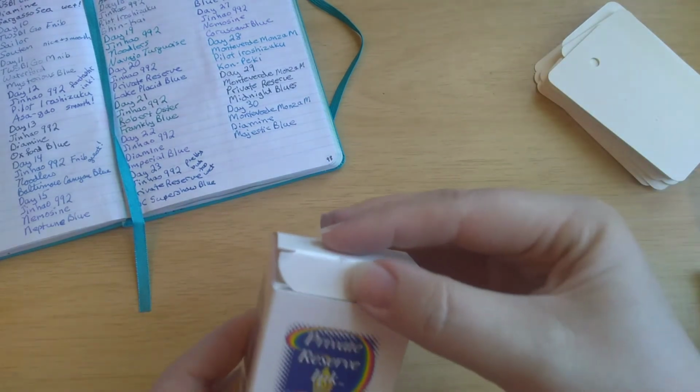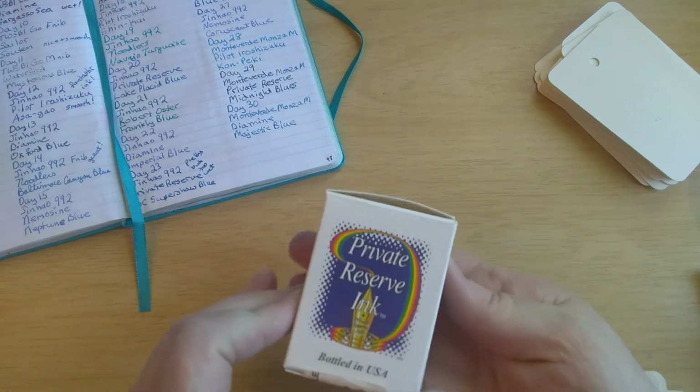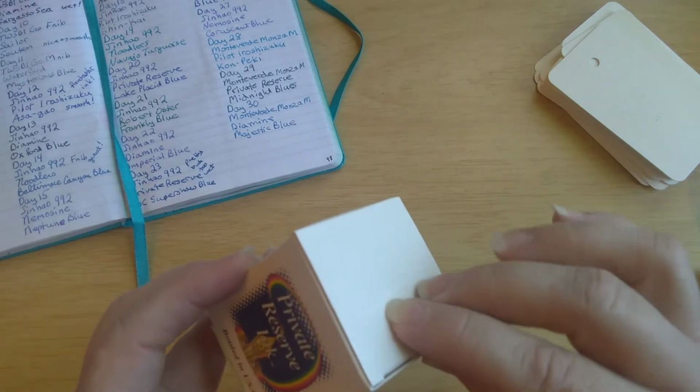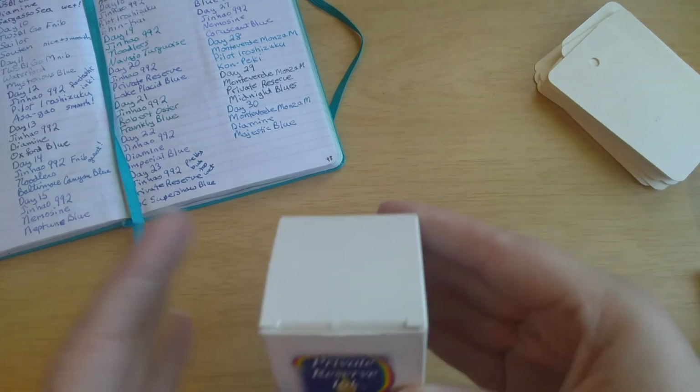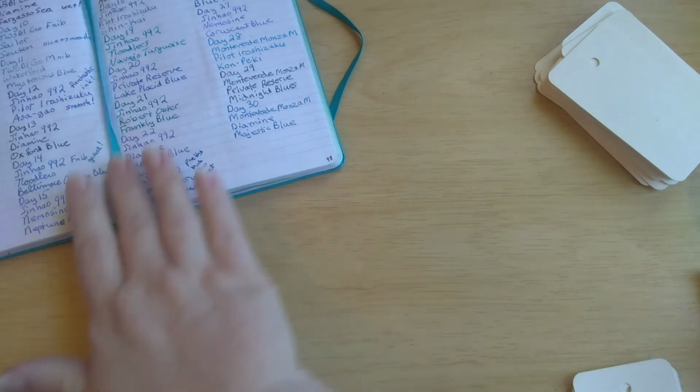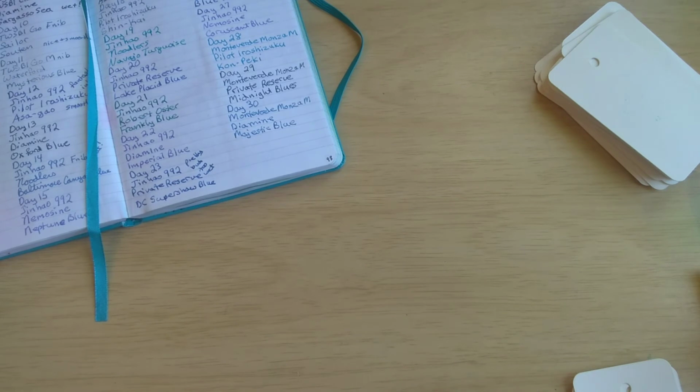I don't know why I keep all of my inks in their boxes, but I do. Do you guys keep them in the boxes, or do you display the bottles? I don't know. I display the bottles in their boxes. That works for me. All right, so let me see. I've lost my place. We are on day 24. Ooh, we're coming into the home stretch.